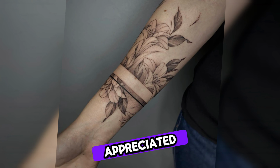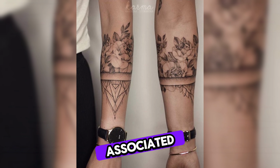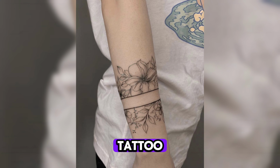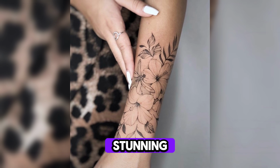Another highly appreciated option is cherry blossoms. These delicate flowers are often associated with Japanese culture and symbolize the fragility and beauty of life. A black cherry blossom tattoo can be a subtle homage to this philosophy while also being visually stunning.